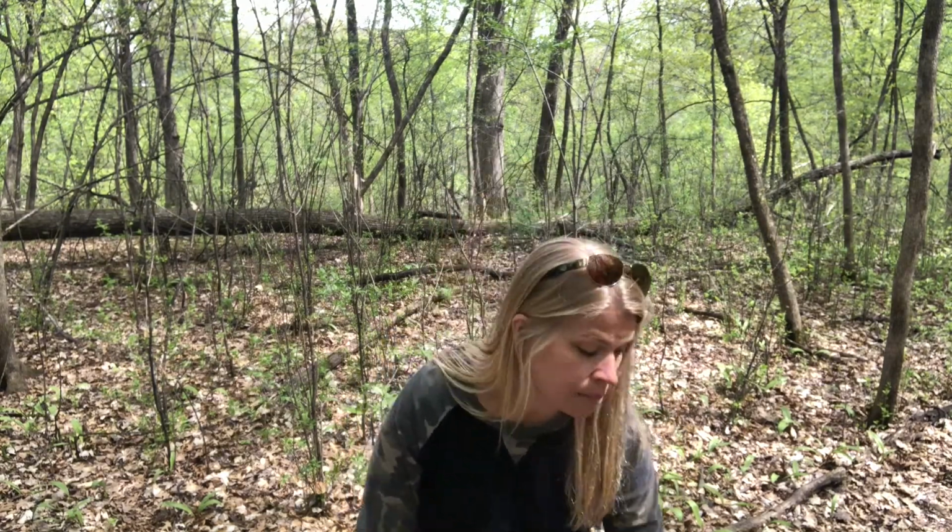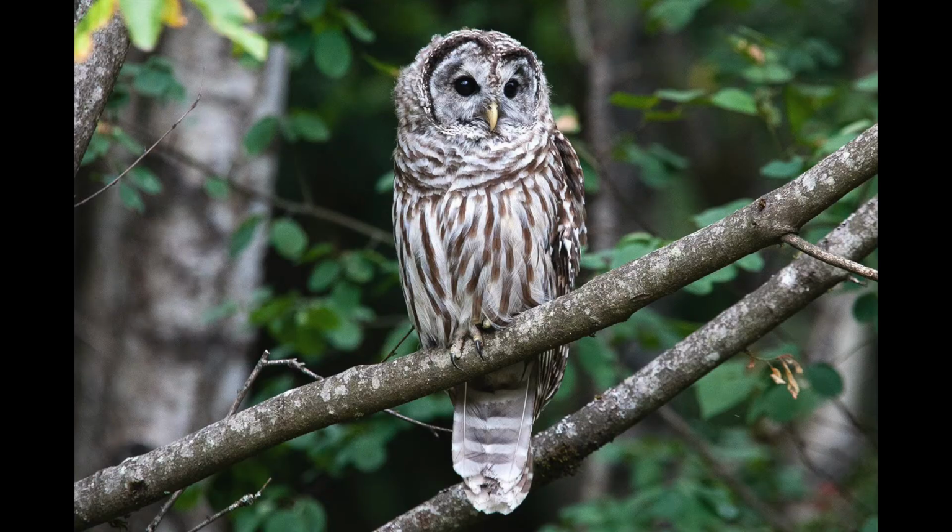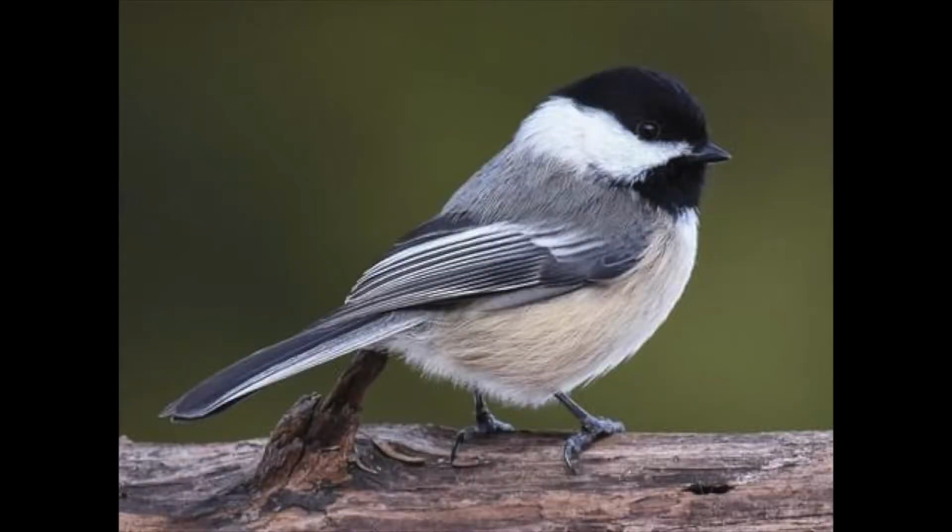Also, they have eyes that face forward. Songbirds will have eyes on the side of their head because they need to watch for predators. But a bird of prey has eyes in the front so that it can look for its meal. The other thing that birds of prey have, long claws called talons. There's been a barred owl that has been in our school forest before, and it looks like this. Have you ever seen this bird before?